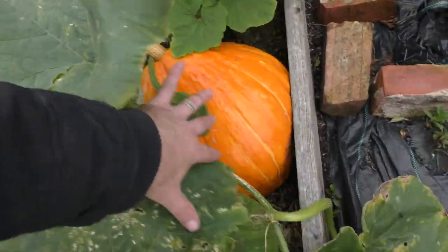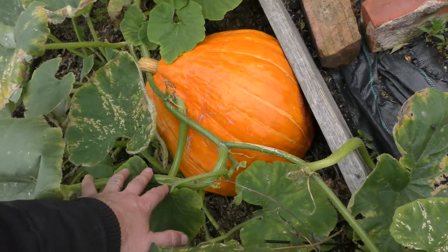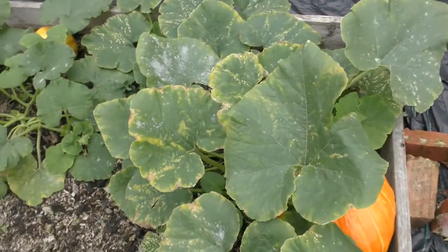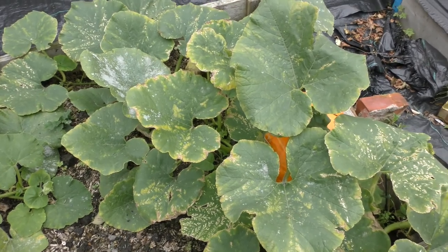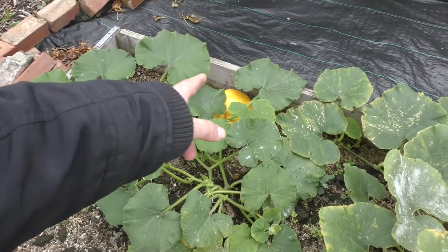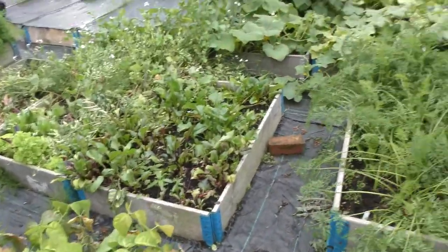Hiding out under here is a pumpkin. See, it's a reasonable size, isn't it? Not too bad. To be fair, that's probably about right. I could probably get away with picking that one. That's an Atlantic giant. Again, it barely did anything for ages and ages, and then suddenly just shot off. This one here, planted at the same time, has one small fruit on it, and hasn't done very well at all. Again, I think the hot weather has caused a lot of havoc this year.